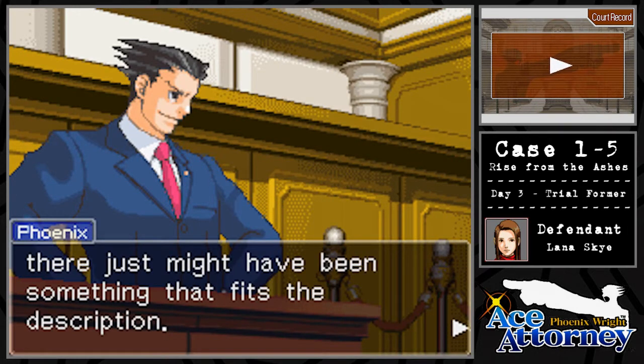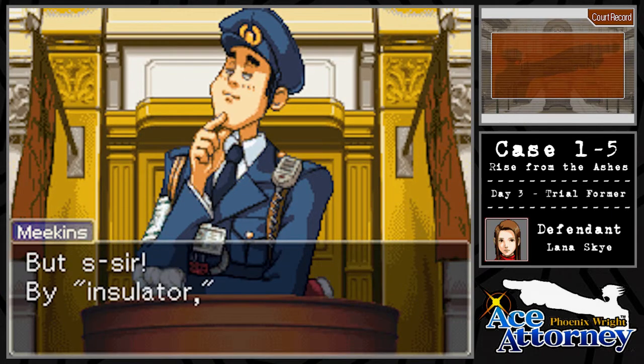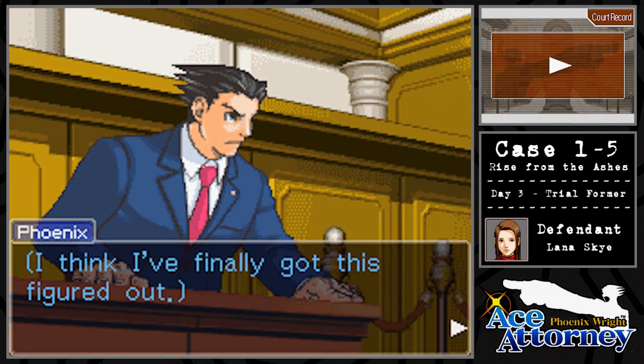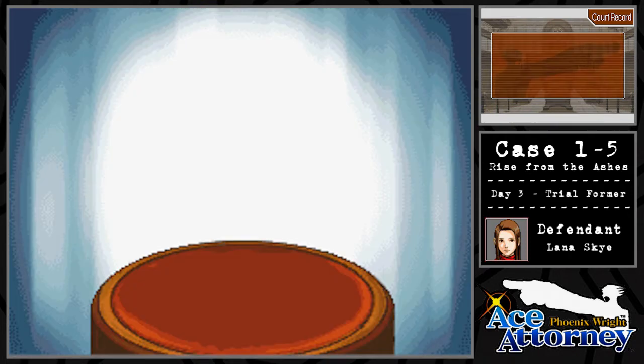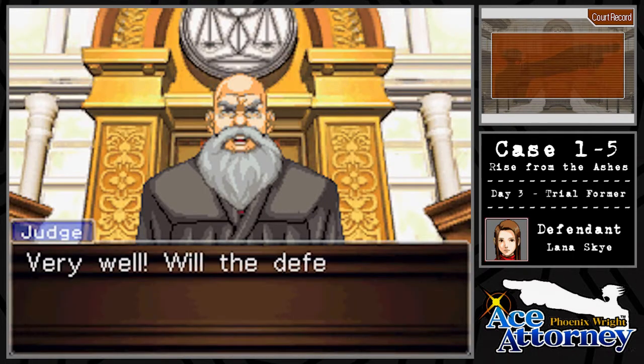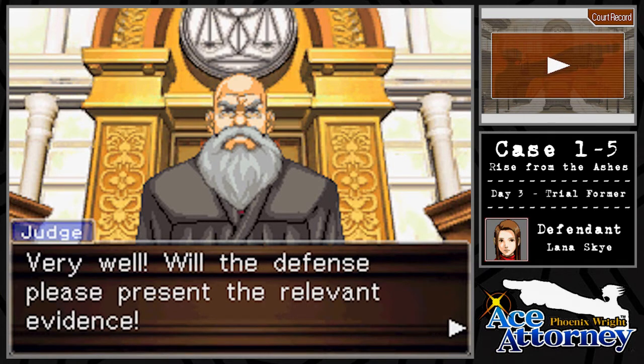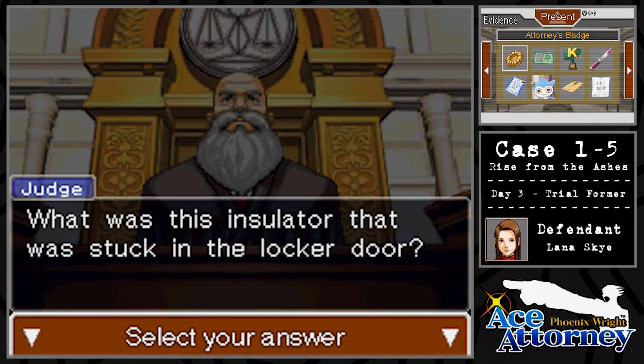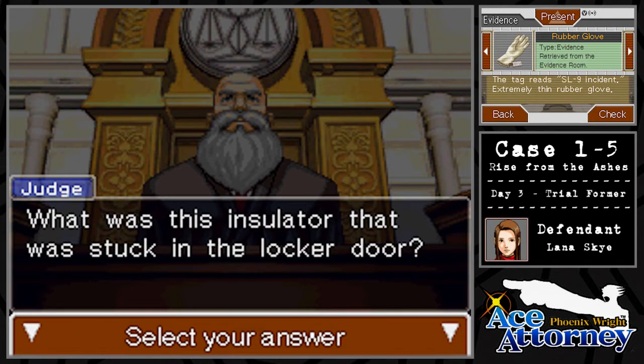Yes, I did find something at the scene of the crime that would fit that bill. It's another piece of evidence from the SL9 incident. It is, of course, the glove.